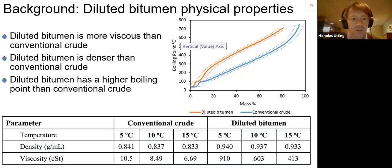It's also denser than conventional crude, and it has a higher boiling point. Now, the one thing I didn't realize until I worked with this material, and in the first experiment we did with it, was what that viscosity meant. I had this picture in my mind of diluted bitumen as being like molasses. Well, bitumen is really like molasses. Diluted bitumen is still more viscous than conventional crude, but to be able to flow in a pipeline it is much less viscous, and it does flow. That's something I wasn't aware of when I started this research.